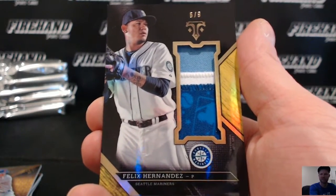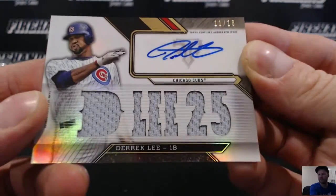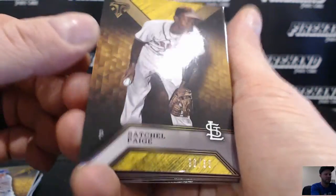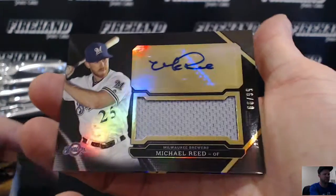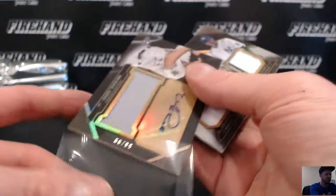6 out of 9, the Mariners, Michael Sears, boom. Get my Frank Thomas card. Pow. D. Lee, 25, 11 out of 18 for the Cubs. Booyah-ya. Satchel Paige /99, going to the Orioles. Roger Clemens, Chris Bryant, David Price, Reggie. And Michael Reed for the Brewers. 56/99. Brew Crew, Cardboard Heroes, Jays and Brewers combo.